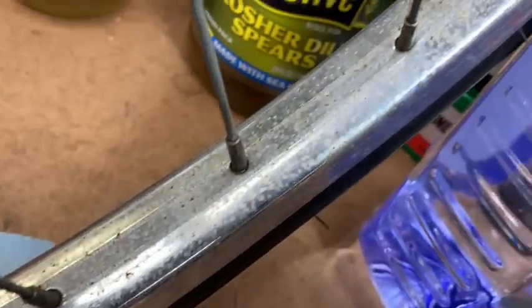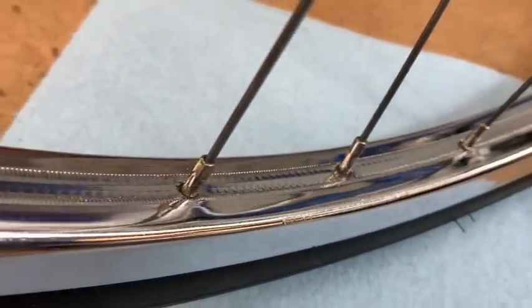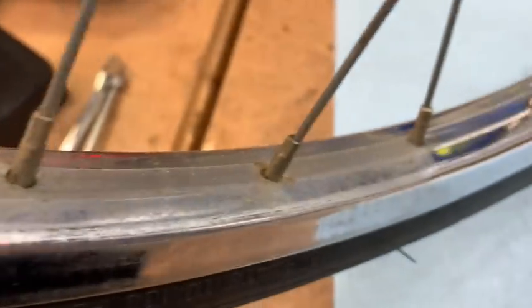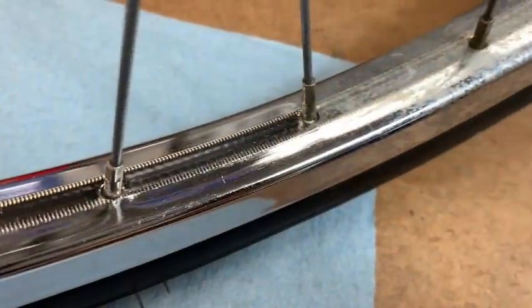So you can go from that. That's an S6 rim. This chrome's really good. You can see how it looks, and you saw the spot I was working on. You can see that all the rust is gone.